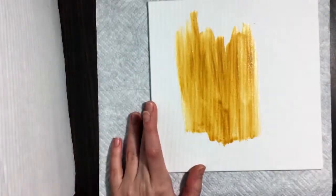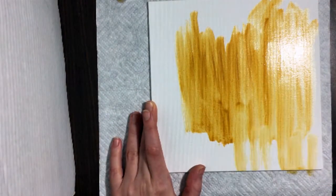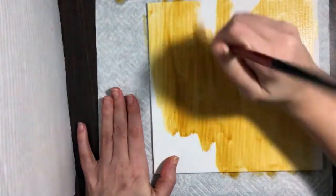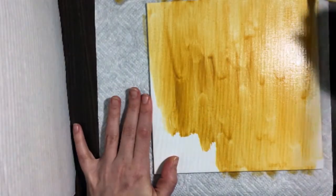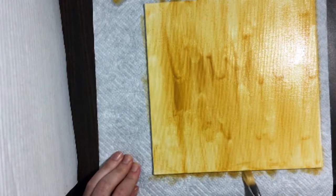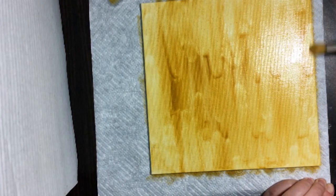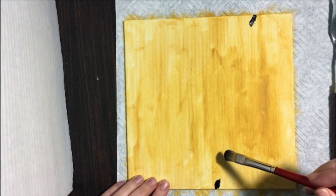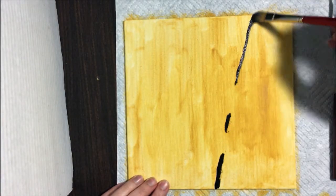I'm using the yellow ochre thinned with mineral spirits to get rid of the white background and painting the sides so a frame isn't necessary. This should be dry very soon. I'm just gonna give it an hour. I used burnt umber with a little oil to do the branches.